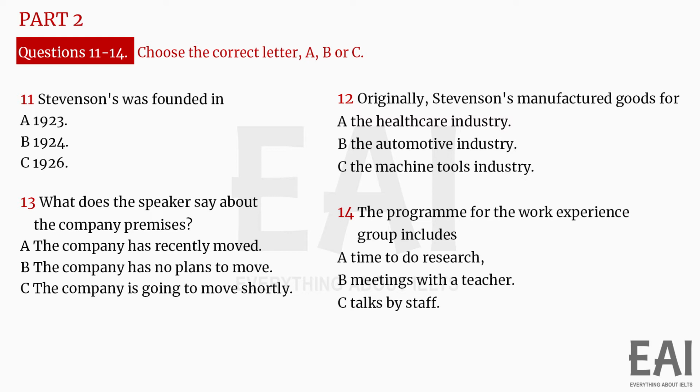And you'll all spend some time in each department, observing what's going on and talking to people, as long as you don't stop them from doing their work altogether. In the past, a teacher from your school has come in at the end of each week to find out how the group were getting on, but your school isn't able to arrange that this year.